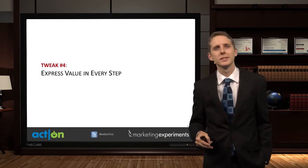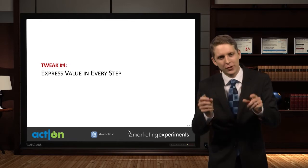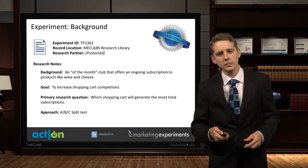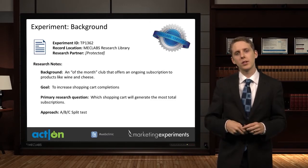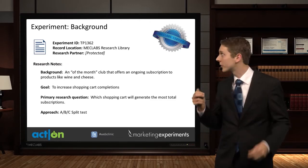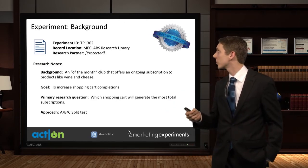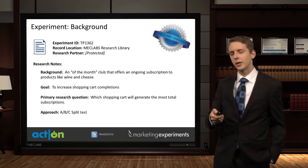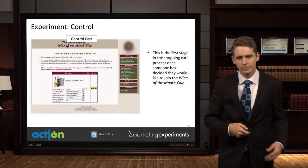Tweak number 4. This is my favorite. It deals with value proposition. Express value in every step. Let me show you a really cool case study. So here's the background. It was a of-the-month club offering ongoing subscriptions for products like wine and cheese. This is test protocol 1362 from the Meclabs library, and the goal here, like our other tests, was to increase conversion in the shopping cart.